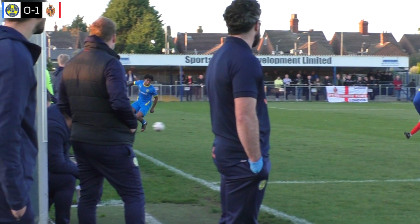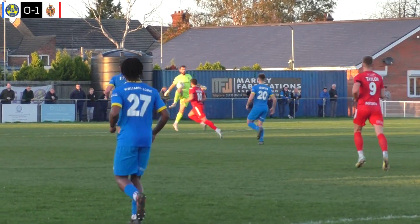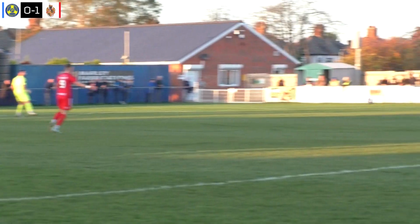Couldn't quite see from the distance with that. It sort of fell between Ramshaw and Crook, and I think Crook got just enough on it to stop it falling right into the path of Rob Ramshaw there.